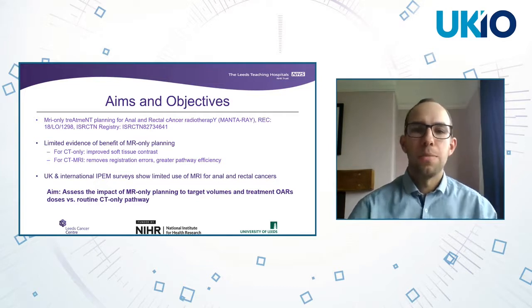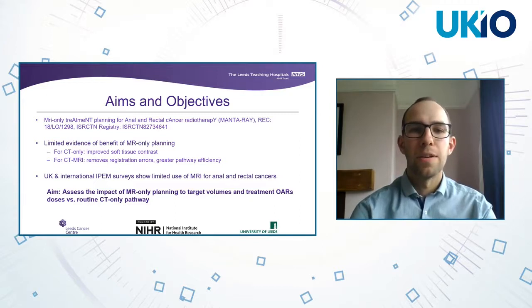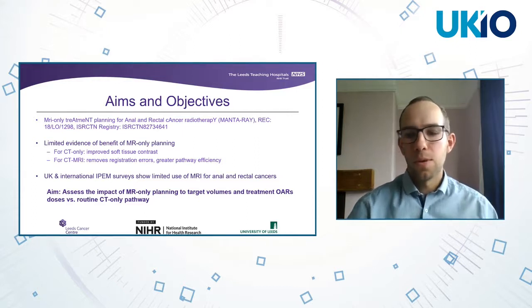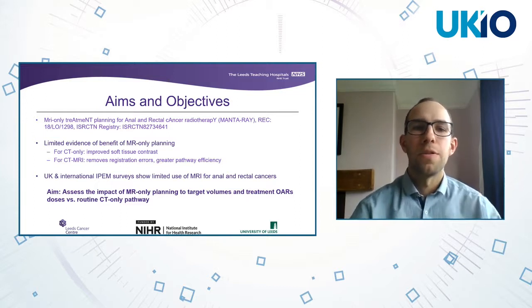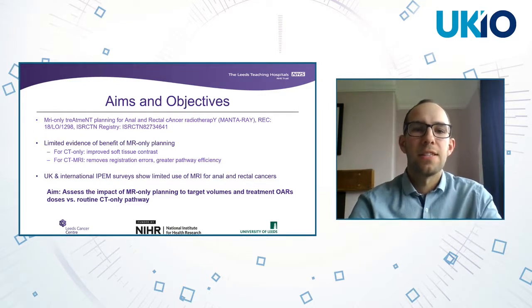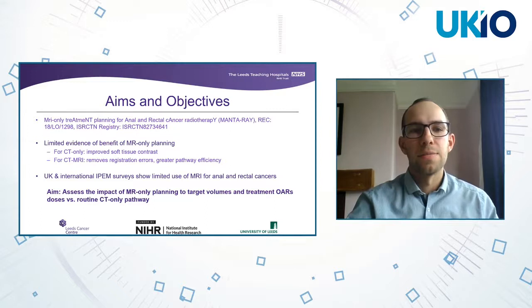Now, broadly, of course, compared to using CT alone, you gain soft tissue contrast, and for CT MRI pathways, you benefit from pathway efficiency and removing registration errors. But what's lacking is a clear, quantifiable understanding of the benefit, which can then be used as evidence to support the further introduction of MRI in radiotherapy. And I think it's clear that that's needed from the results of the recent IPEM UK and international surveys that show very limited radiotherapy MRI provision for anal and rectal cancers.